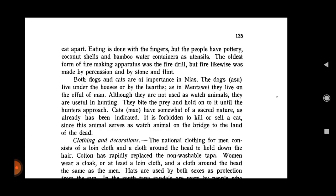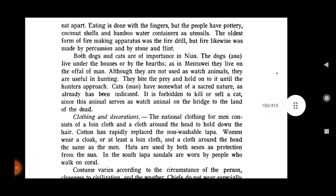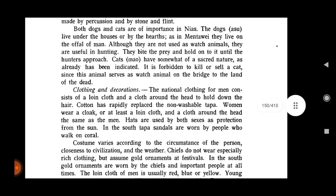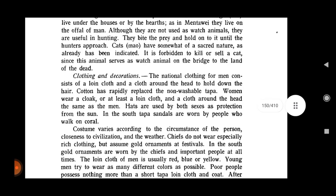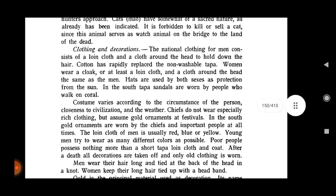Clothing and decorations. The national clothing for men consists of a loincloth and a cloth around the head to hold down the hair. Cotton has rapidly replaced the non-washable tapa. Women wear a cloak or at least a loincloth or a cloth around the head the same as the men. Hats are used by both sexes as protection from the sun. In the south, tapa sandals are worn by people who walk on coral. Costume varies according to the circumstance of the person, closeness to civilization, and the weather. Chiefs do not wear especially rich clothing but assume gold ornaments at festivals. In the south, gold ornaments are worn by the chiefs and important people at all times.